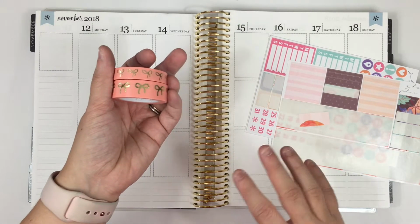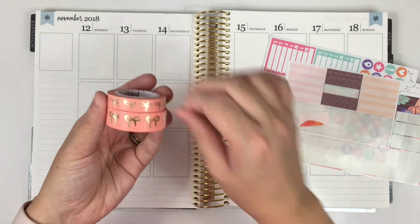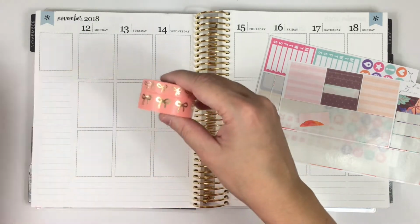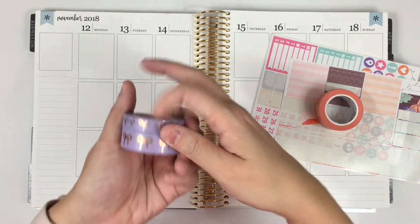This one right here in my hand is the peach washi. It's from the May subscription box set, and it's just a peach color with, I think it might be a champagne gold, I'm not quite sure, but it is a gold foil. And that's the 15mm and the 10mm size.